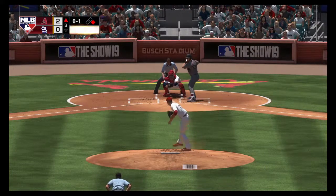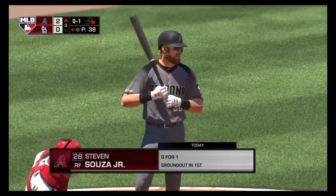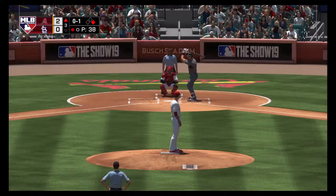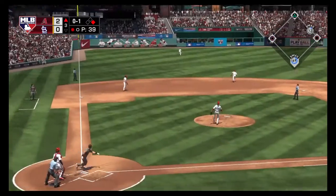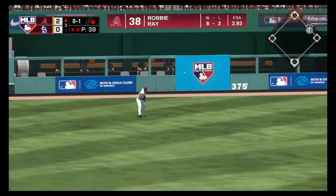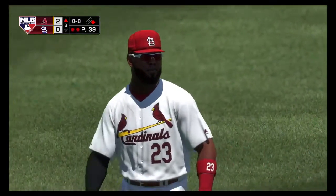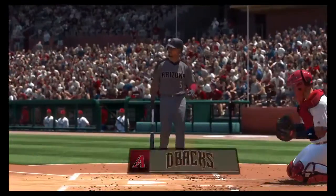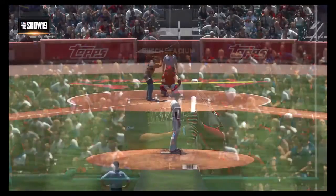Into the box now, Steven Souza, as he takes a called strike at the knees. It's 0-1. 0 for 1 here in the early going. Pulled high in the air out to left field. Under it is Ozuna, and there are 2 gone now. The third baseman, number 5, Eduardo Escobar. Into the box now, Eduardo Escobar. He'll look to bounce back after striking out his last time up.